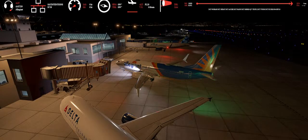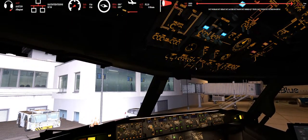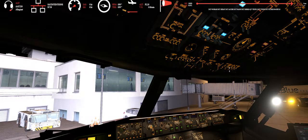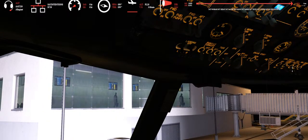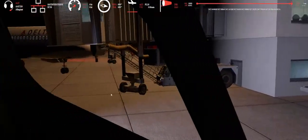Asheville Tower, 72 Kilo Hotel, holding short, runway 17. Prepare for arrival and cross-check, thank you.